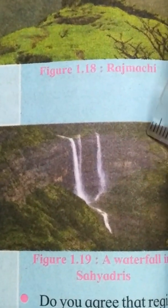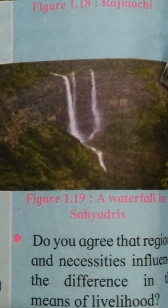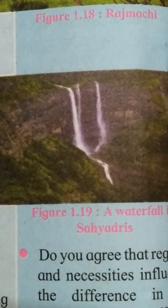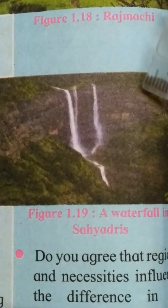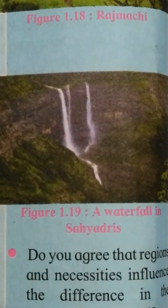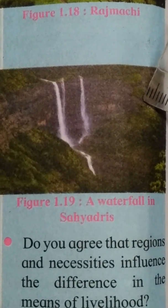Many visitors visit this point. And towards the eastern side, if you could see the deep valley, in the deep valley, there is a waterfall. This waterfall is called Necklace Waterfall. During the monsoon this flows, and to see this scenario, it's awesome.